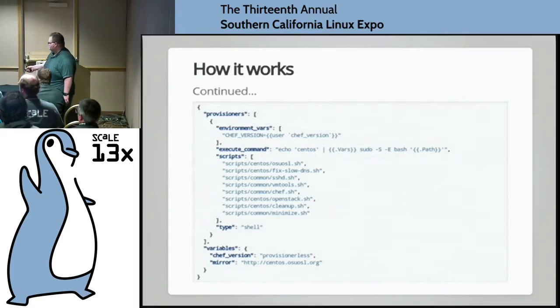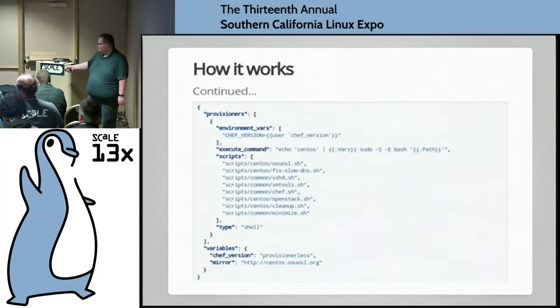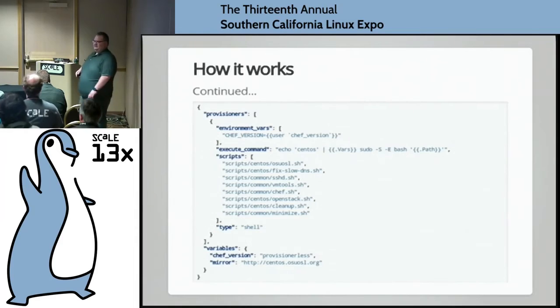And the provisioner I'm using is Shell. Here's where you could also set up using Chef. You can use Ansible. There's others that you can use, but in this case I'm just using Shell because it's the easiest thing. And then down here are variables that I'm actually setting. You can set them on the command line, but here I'm literally setting it. So it's not going to install Chef, and I'm using my own mirror for installing it. So this is about the simplest Packer template file you can have, at least for QEMU.